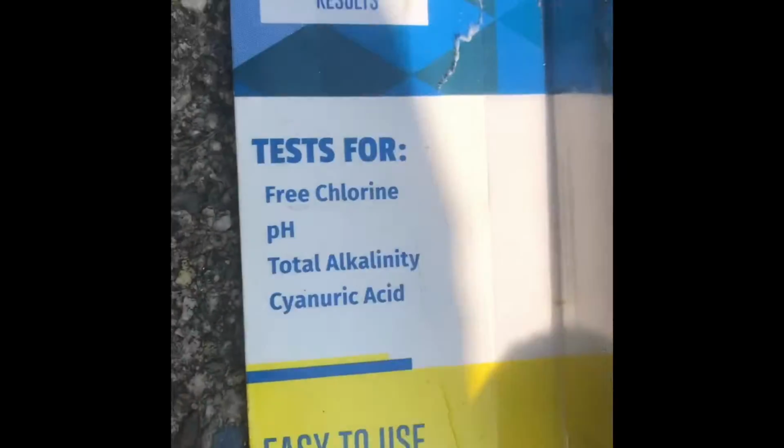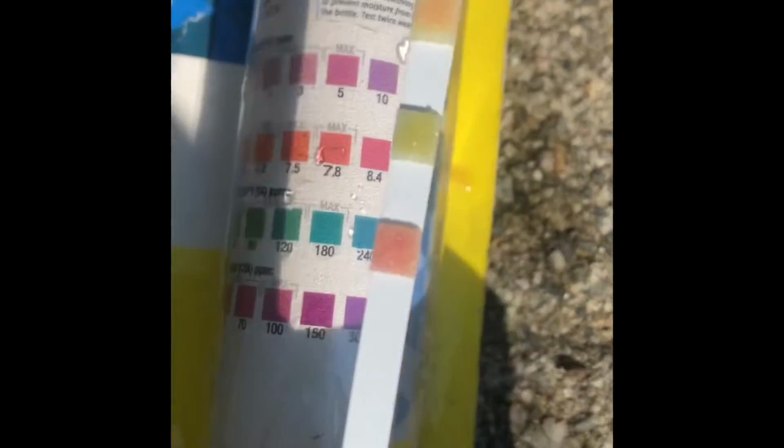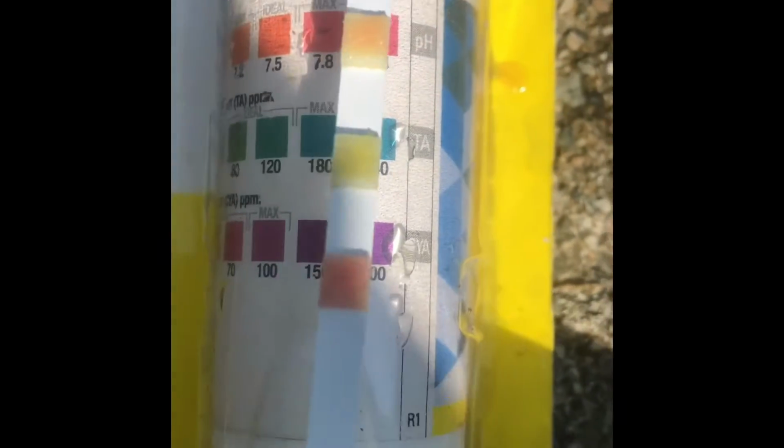So I think, in my mind, I'm going to add, I want that pH up a little bit more because our levels are pretty consistent now, and I like where they are. So I'll add another box of borax probably on the next one.